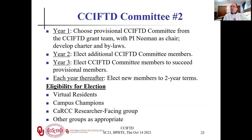The committee in year one will be a sort of provisional government, sort of self-appointed, and I'm the PI of the grant, so I'll be the chair of that committee in the first year. And we'll develop the charter and bylaws and so on. In the second year, we'll add a second cohort and they will be elected.